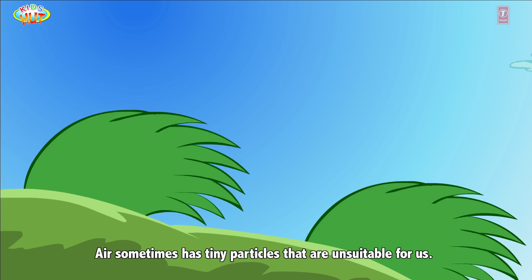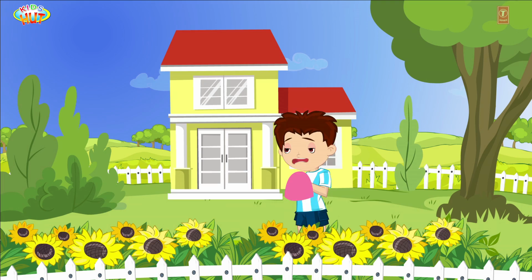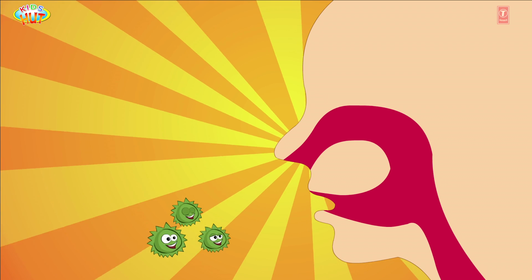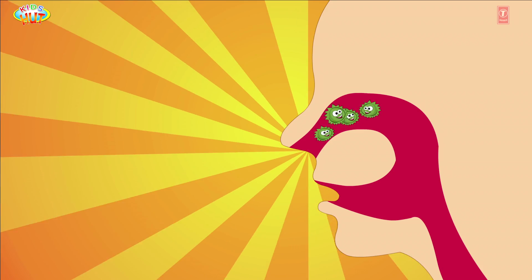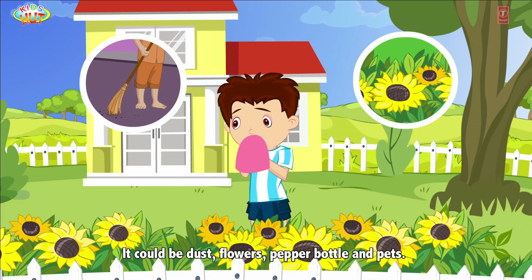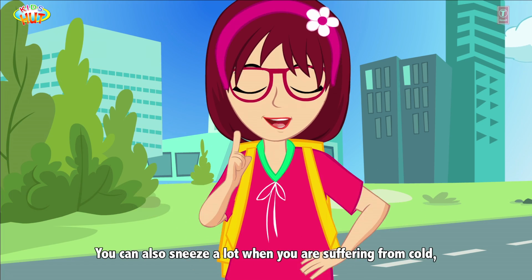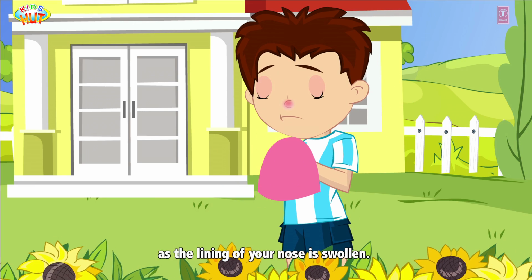Air sometimes has tiny particles that are unsuitable for us. When we sneeze, our nostrils expel the irritating particles. It could be dust, flowers, pepper bottle, and pets. You can also sneeze a lot when you are suffering from cold, as the lining of your nose is swollen.